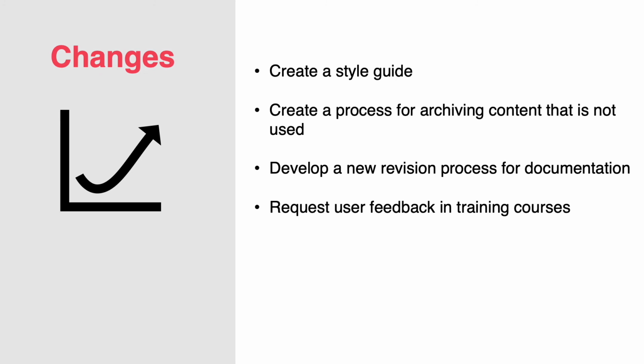I would suggest a few changes to my team. Some of those changes include creating a style guide. I believe this would help our content become more consistent. I would also suggest creating a process for archiving content that is no longer used. I would develop a new revision process for documentation because our current process is to use Reply All in Outlook to respond with our revisions. But I believe the revisions should live in one place and not multiple emails.